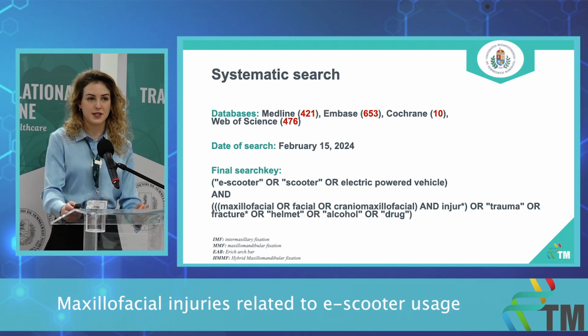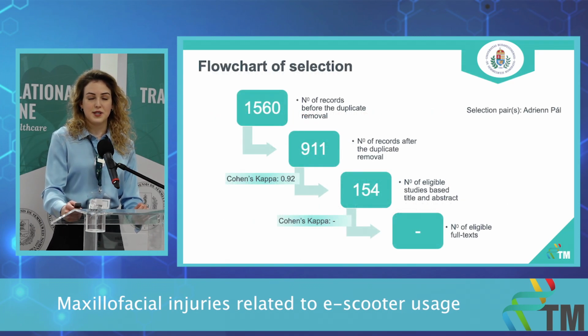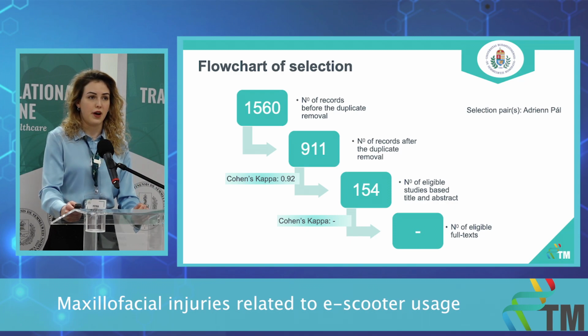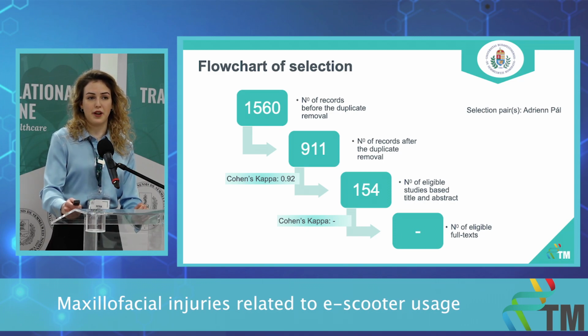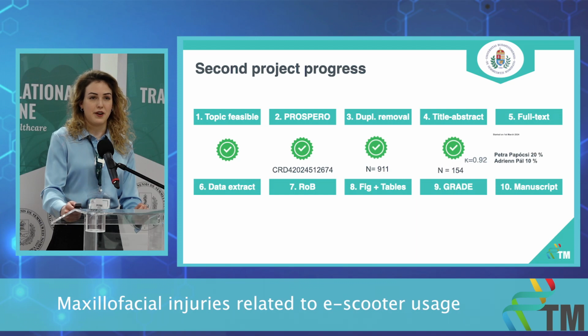You can see here my systematic search, which was conducted in February, and the final search key. At first, I had more than 1,500 hits, and now we are in the phase of full text selection. After the title and abstract selection, I had more than 100 eligible articles. So now we are in the full text selection phase.